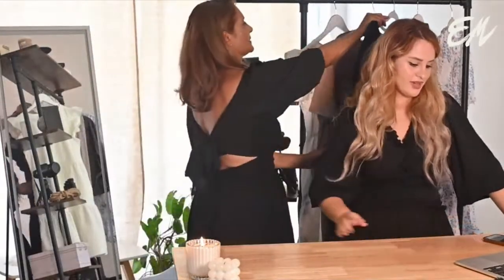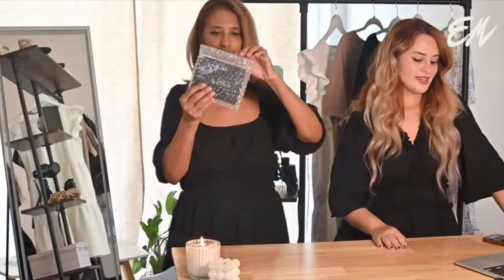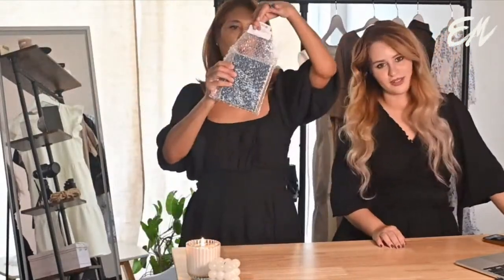So next we have an unpackaging. This is the Elizabeth Mott cruelty-free and paraben-free contour kit and highlighter powder palette. And it's 39% off right now.